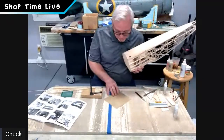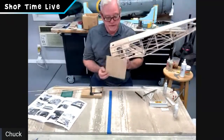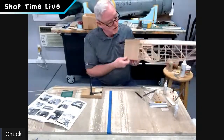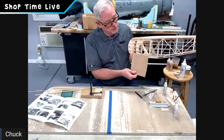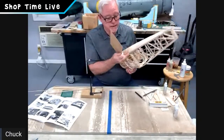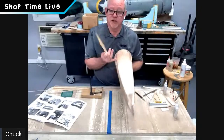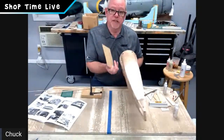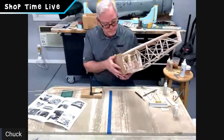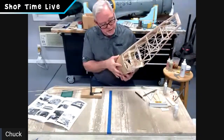Okay. On the standard built Nieuport 17, your light ply sheeting, which we'll actually cover on Thursday, runs all the way back to the trailing edge of the wing. We'll actually stop at this bulkhead, which is coincidentally the same place that your top turtle deck sheeting stops and then transitions into the balsa wood. On the 17 bis, let's call it Bishop, all right? It actually stops short.